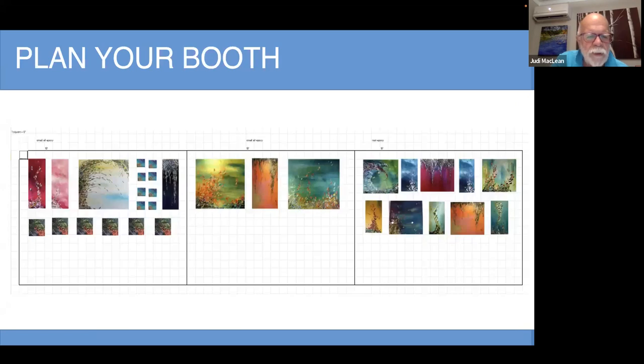Do you want to go on to the next? Yeah, so here's Kate's little slide. What you should do, prior to the show, you probably know which pieces you're going to put in the car or the van. It's good to make a map of your booth. Kate does it with her images. Myself, I just do it with squares on an Excel spreadsheet. And then you know what fits and what doesn't fit.